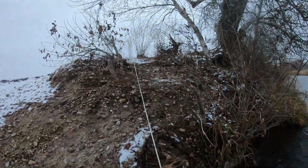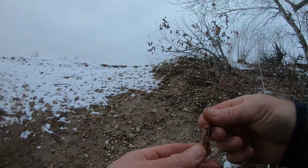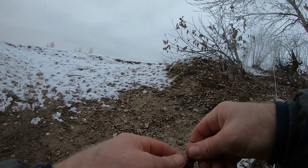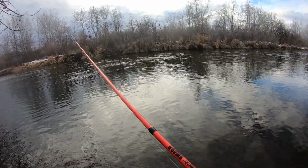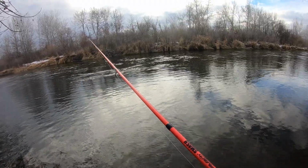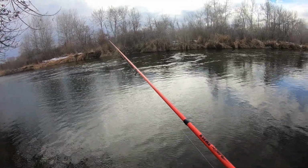Peace. That was a nice little fight. Dude, after fighting him, that one I lost earlier could have been a big trout. That was crazy. Crazy cool. It's like when it starts snowing, they start biting. See the pressure change, right? A cold front coming in, I can feel it.